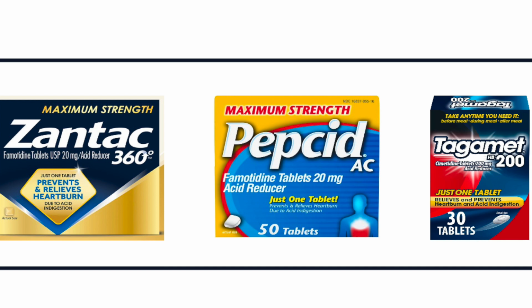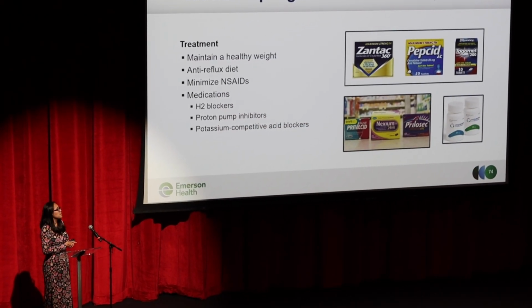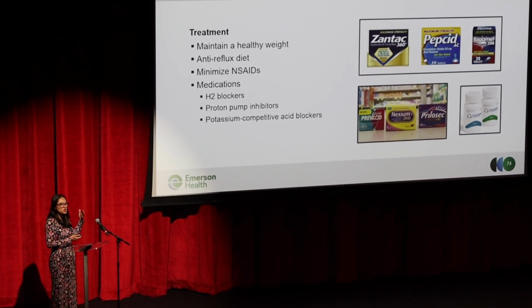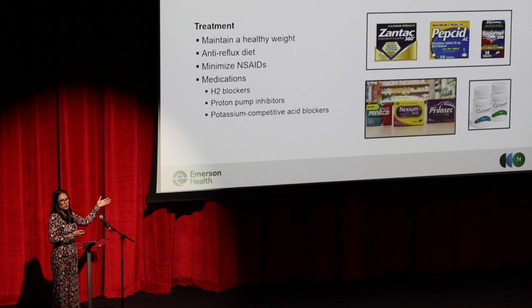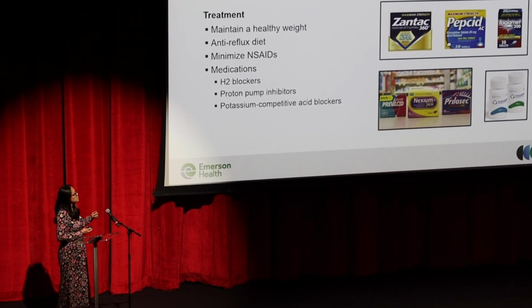Sometimes I say if you're going to go out and eat those nachos and drink a beer, maybe you want to take one of these beforehand if you know you're someone who's predisposed to acid symptoms. Sometimes people are on these more chronically. However, they usually start to lose their effectiveness over time. So sometimes they don't work for the long term.